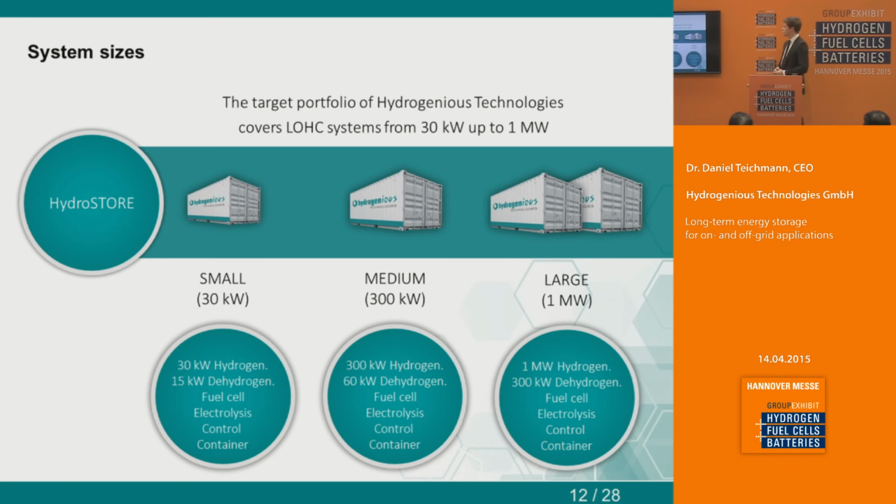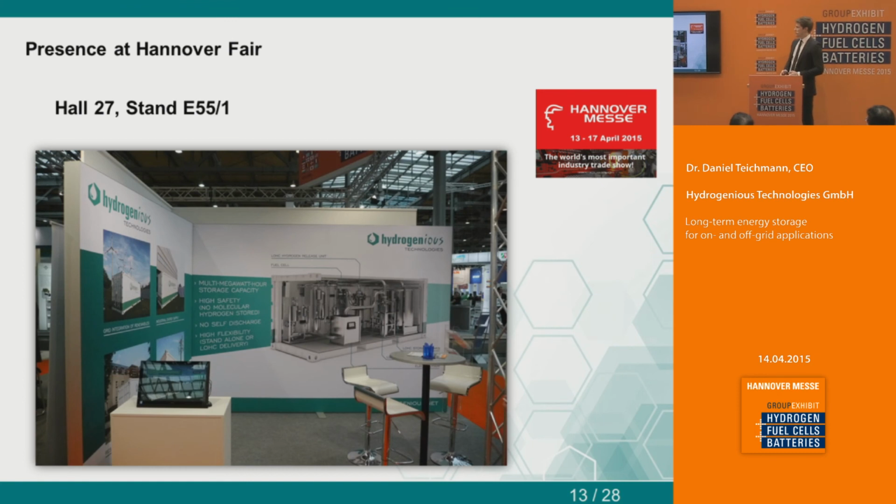The range of the systems goes from smaller systems with about 30 kilowatt to larger systems with about 1 megawatt. And as you see, you can actually build these systems in 20-foot containers, with one or two containers for these power ratings. I think I'm at the end of the time, but if you have more questions, you can ask now, or you can also visit our stand here in Hall 27, E551.